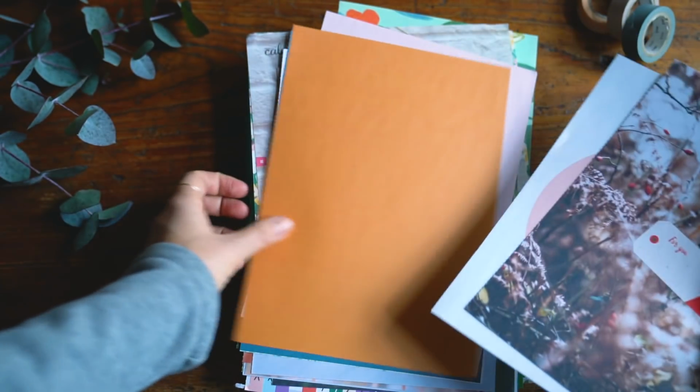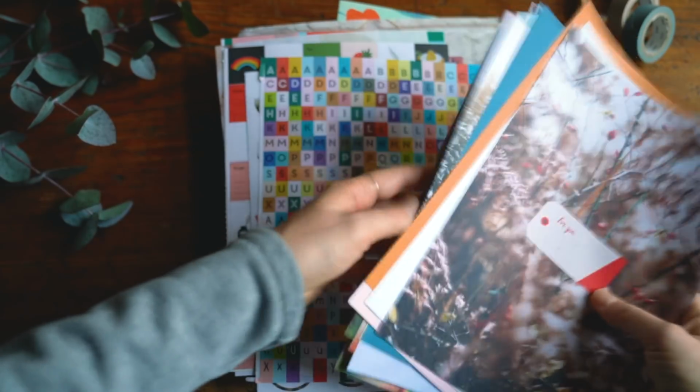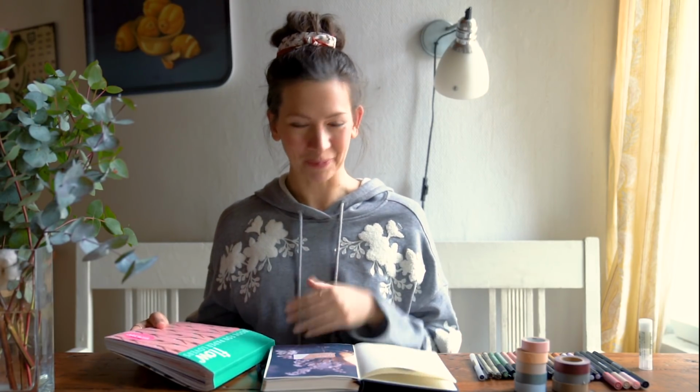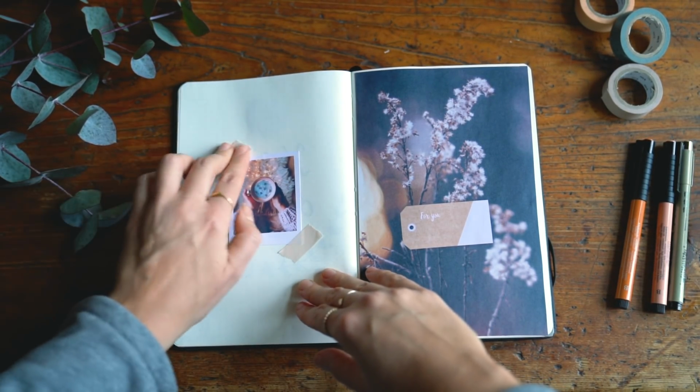I'll put the link down below, but definitely check that out if you're like me and really like all kinds of aesthetic pages and papers. But all the photos, except for my own, that I'll show you that I have here in my bullet journal, and the stickers are from this book.